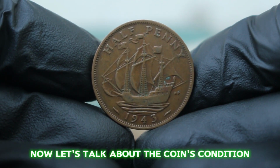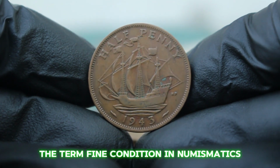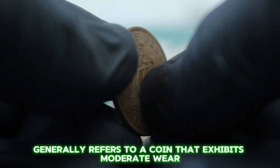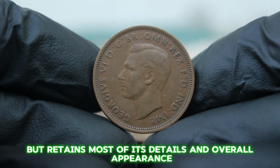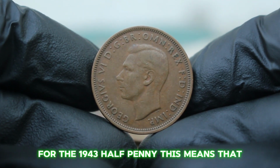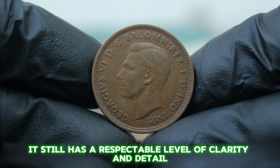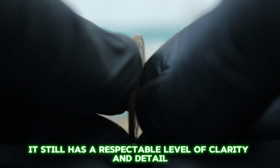Now, let's talk about the coin's condition and how it impacts its value. The term fine condition in numismatics generally refers to a coin that exhibits moderate wear but retains most of its details and overall appearance. For the 1943 halfpenny, this means that while the coin might show some signs of circulation, it still has a respectable level of clarity and detail.